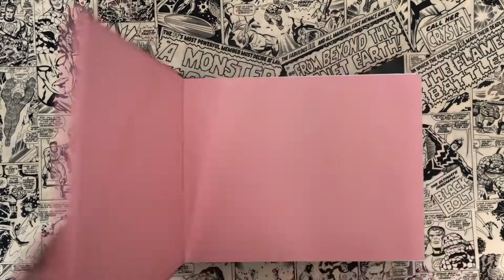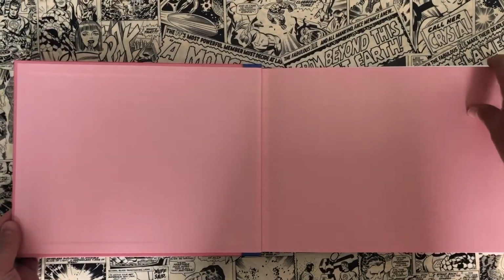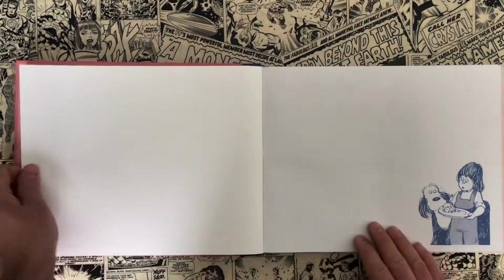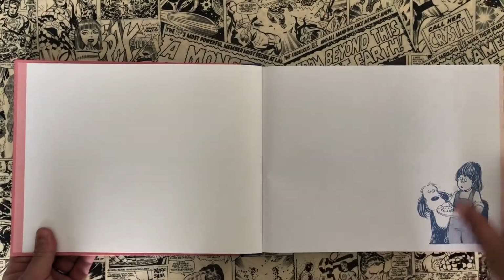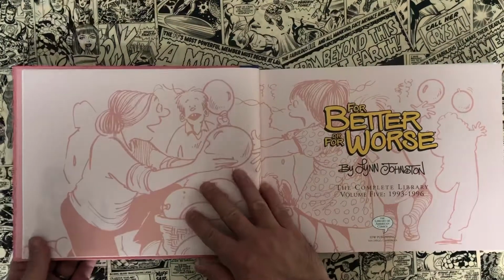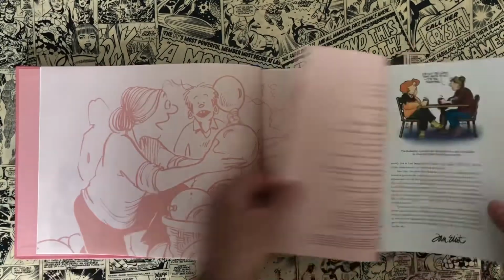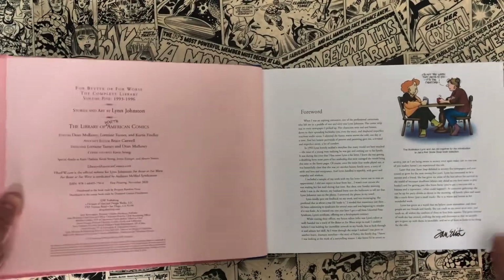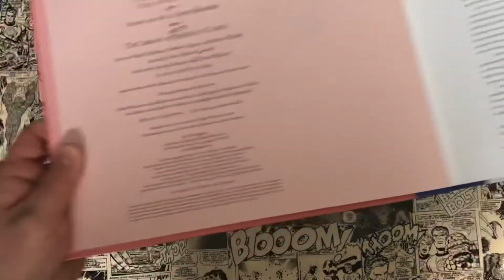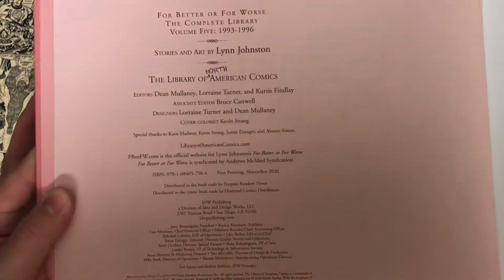So you open it up here and you get these nice pink end papers, and then white paper's a little image right there. And then here's all the people that worked on this book. I'm trying not to knock the camera while I do this because this book is kind of long here.